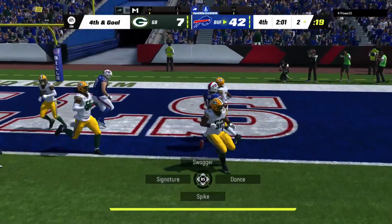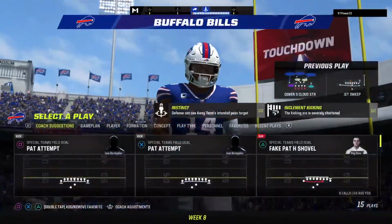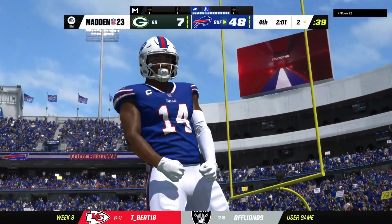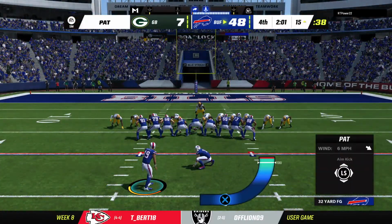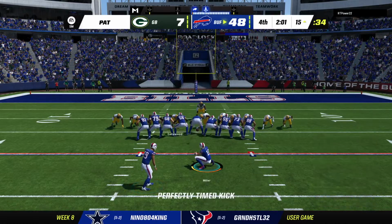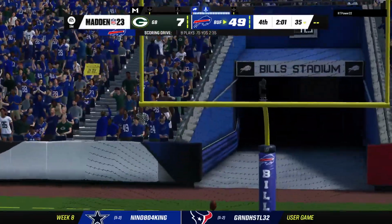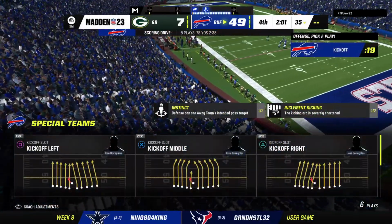On 4th down, they're going to try the jet sweep. And he will get into the end zone. It's another touchdown. This thing is ugly. Will Gallis now on for the point after. Now this one was over a while ago as they just add on to their big lead.